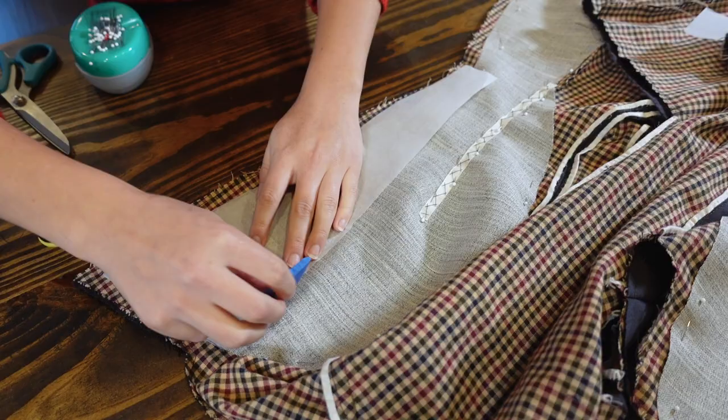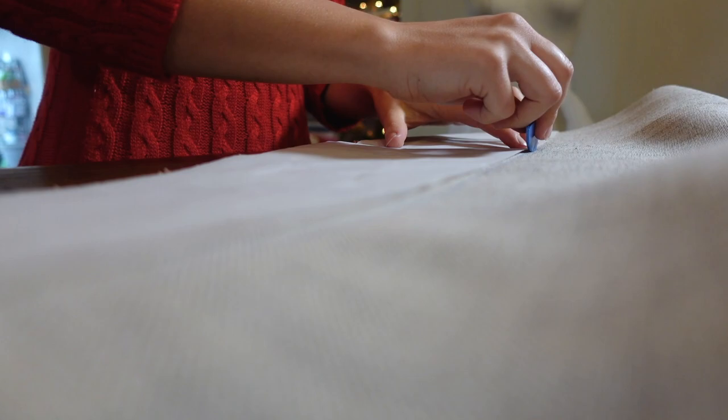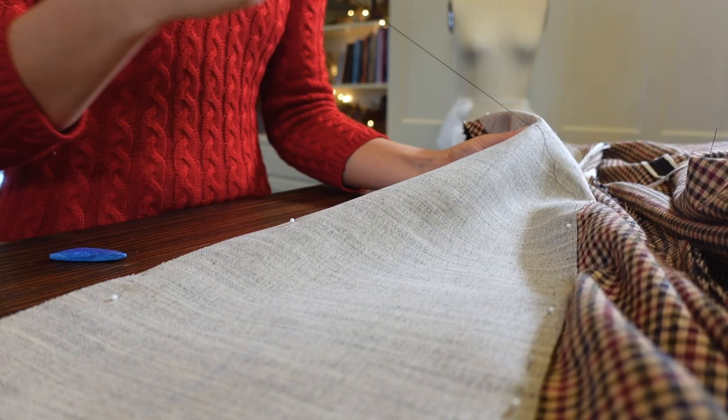The first row of pad stitching is to be placed on the fold of the lapel, or whatever is being folded, which in my case is an incredibly long piece. But after that, the rows and the stitches continue to the outer edge.